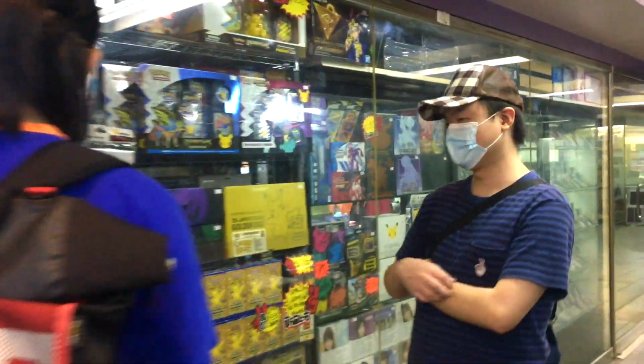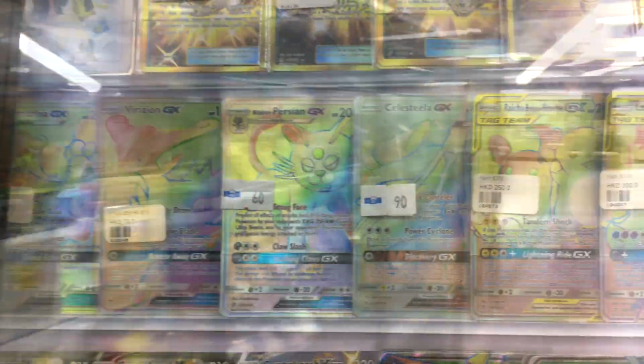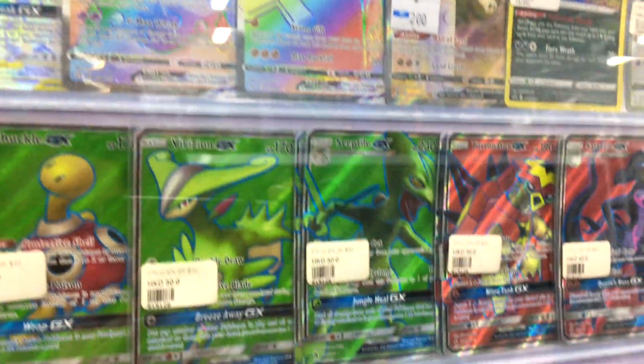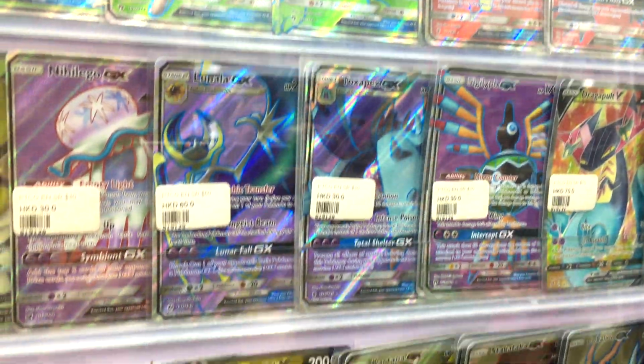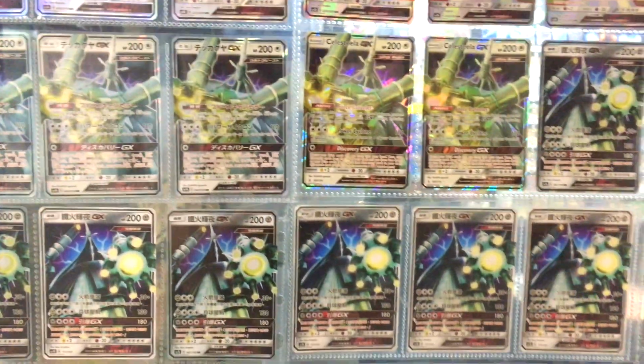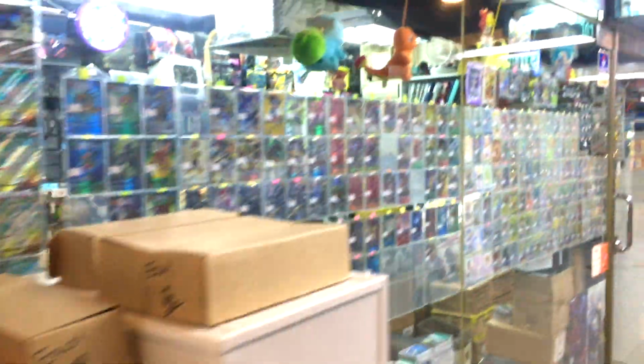There are cards lining each of the windows, taking up as much space as possible, and the amount, I can't even imagine the amount of money in this entire place, but the prices are so good. They are so much cheaper than England, and if I ever go back there with a good amount of money, I'm buying this place out, I'm bringing it back to England, I'm reselling it. And the amount of duplicates that they have on these walls is wild.